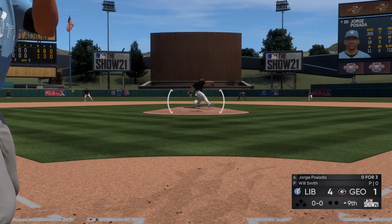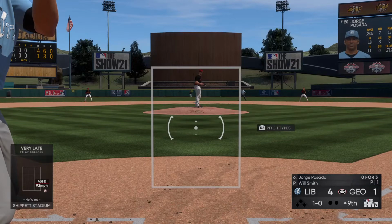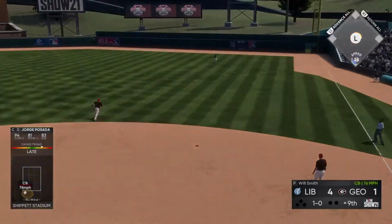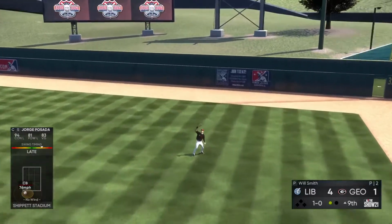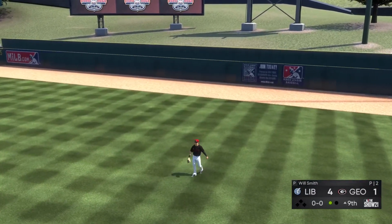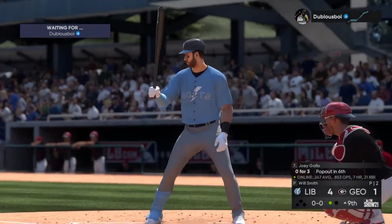He's set. Here it comes. Jorge Posada is in now as he watches a pitch for ball 1. Smith, a native of Georgia. He throws a 4-seam fastball, a slider, and a curveball. Yastrzemski is there. 1 quick out to start inning number 9. So that brings up the big bat of Joey Gallo.